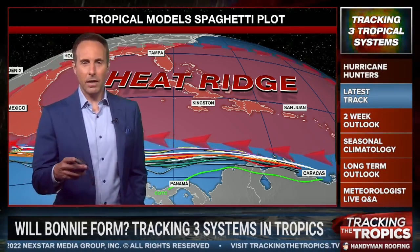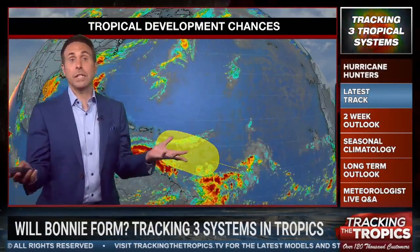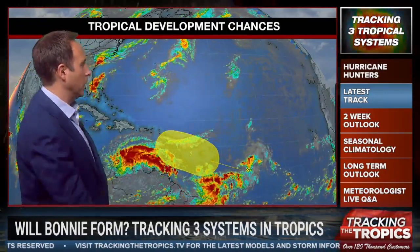All right, so let's get back to what's going on in the tropics right now. And you can see the spaghetti plots all pushing the storm exactly where the National Hurricane Center is saying it is going to go as well.